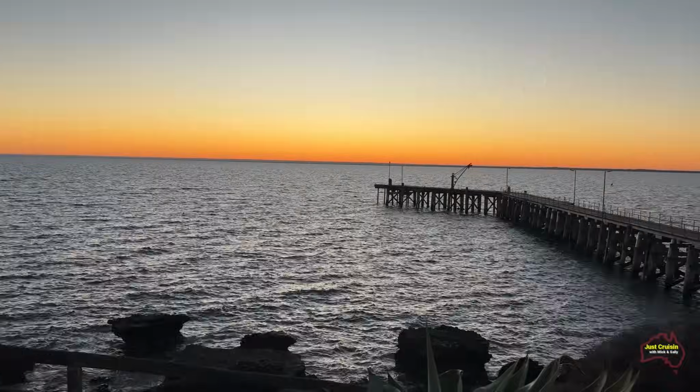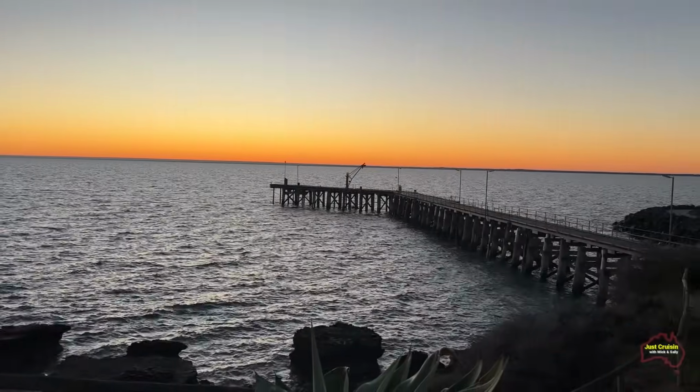Without fail, sunrise follows sunset, and this is what we had looking out over the jetty the following morning.